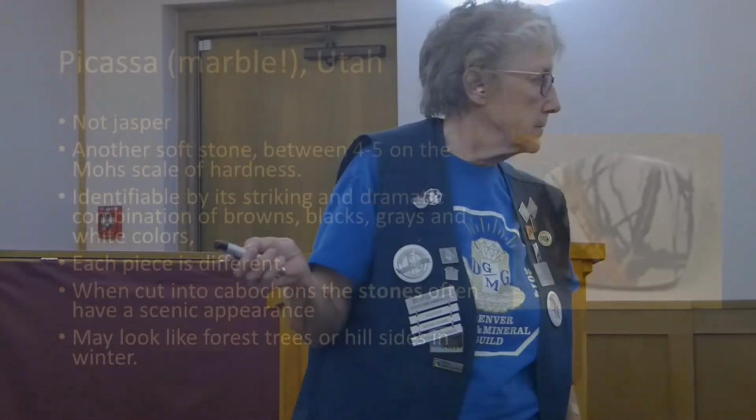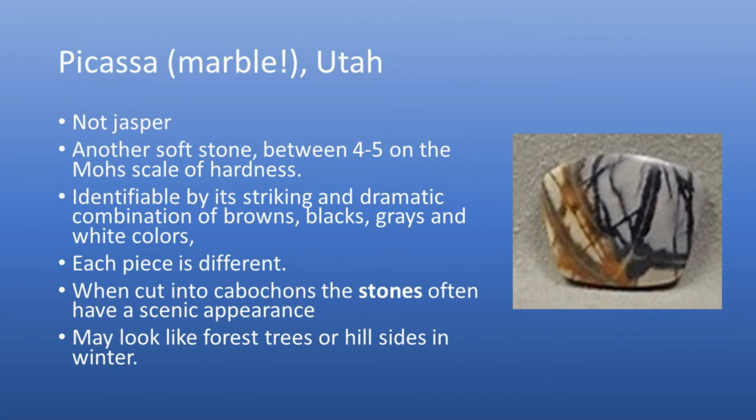Okay, Picassa. Now you'll see this sold as jasper, and it's not, it's a marble. It's very soft, between 4 and 5 on the scale of hardness. So don't call it a jasper, but sometimes it's called a jasper, and it's sold as a jasper. I think we all probably have 2 or 3 pieces of that.